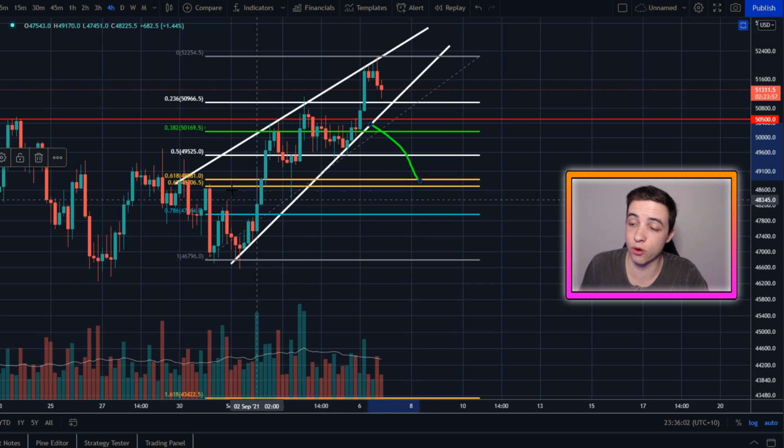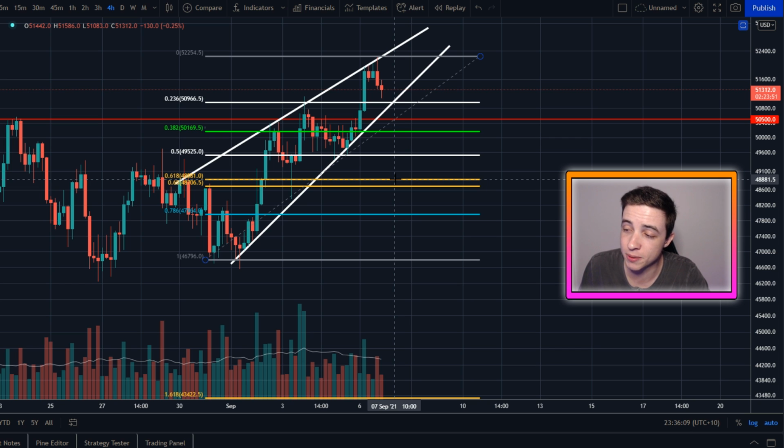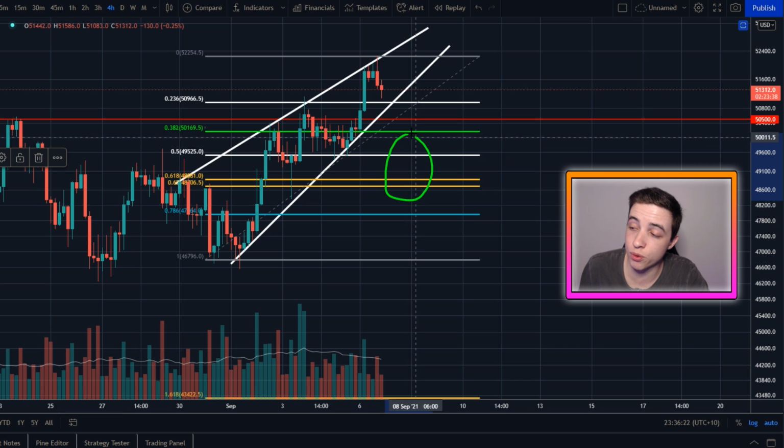Anything lower than that, of course, we have the golden pocket, the 61.8% Fibonacci level coming in at around 48.8k approximately. So once again, we could find a little bit of short-term support at that area just there if we do see the initial breakdown to begin with. So we also have to consider those support areas before we can even look at the price target as well.